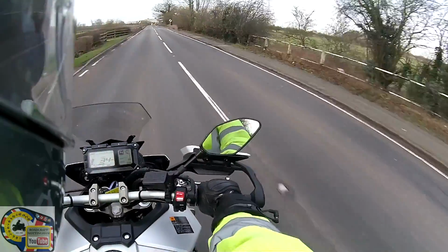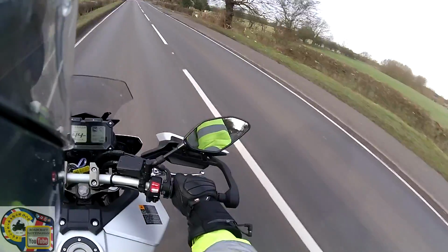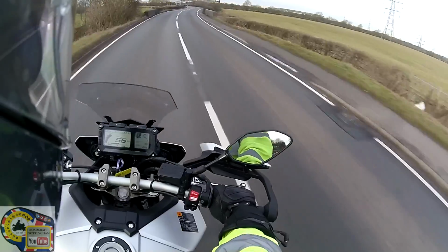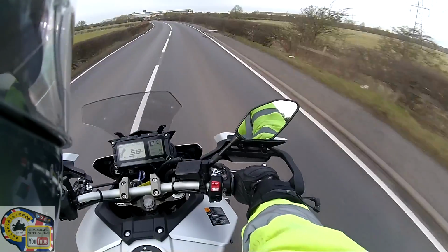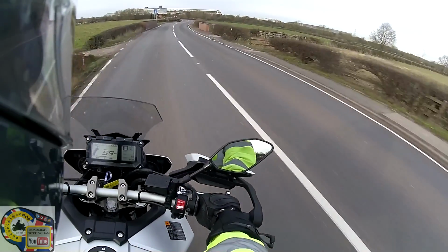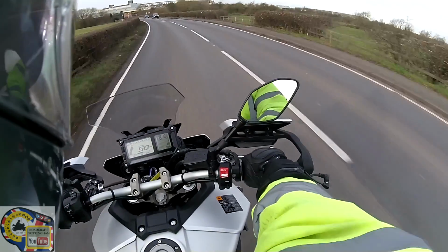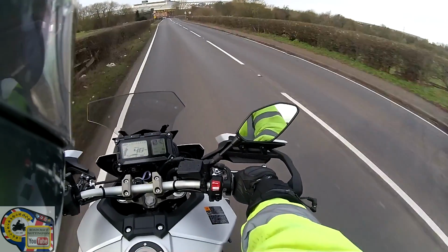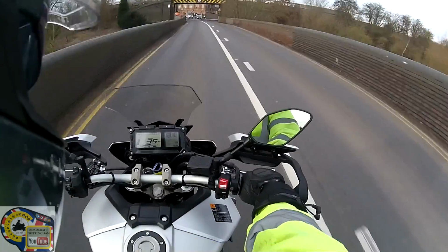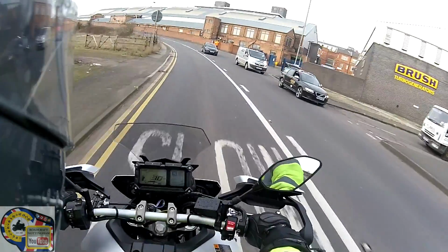You can feel a little bit of coarseness through the foot pegs when you open it up. Maybe that's just the triple engine. It's not that bad actually. You can feel the engine starting to wake up and work. To keep the visor down, there is quite a bit of wind blast just here.